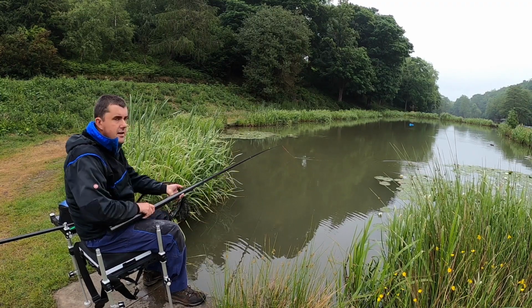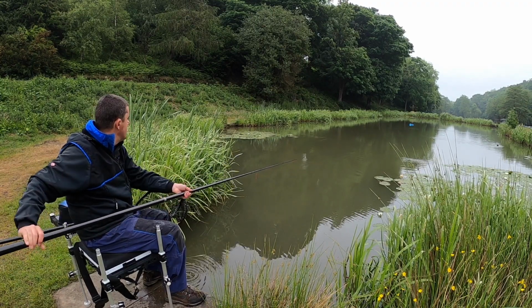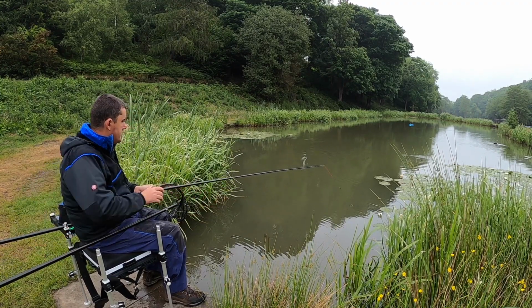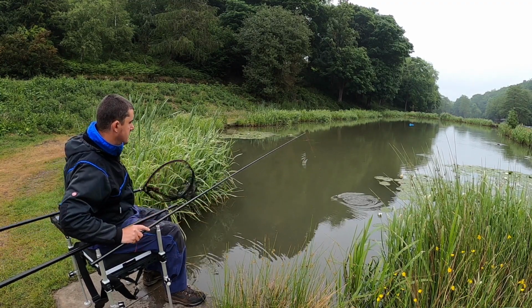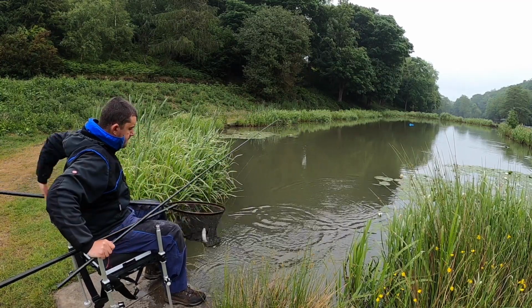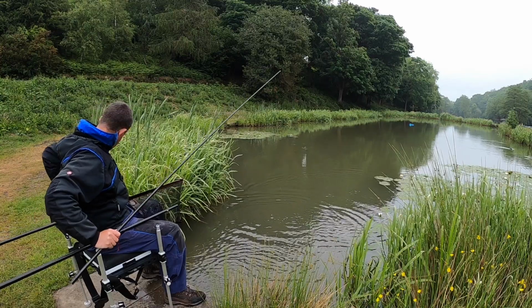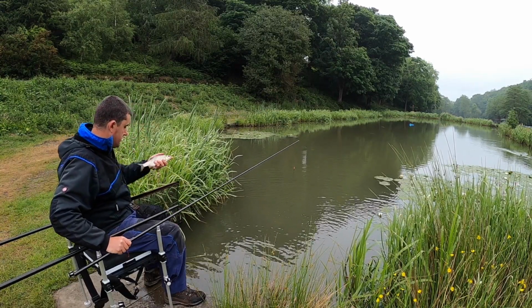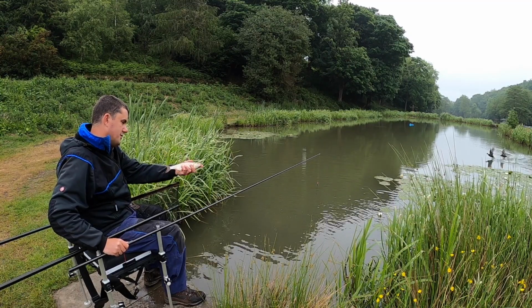And then the rod hooped round, large barbel, 8.14. Was enough to win the match, 2.5 grand. Thank you very much. But the trophy was nice as well to win. The Wychavon Championship. It's a prestigious match. I was honoured. Look at them beauties.